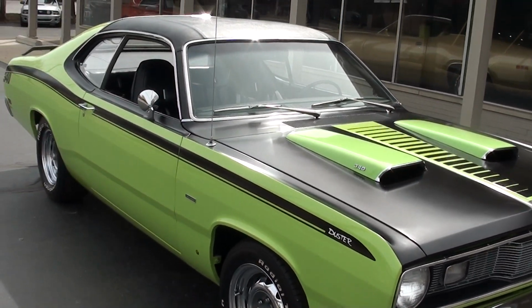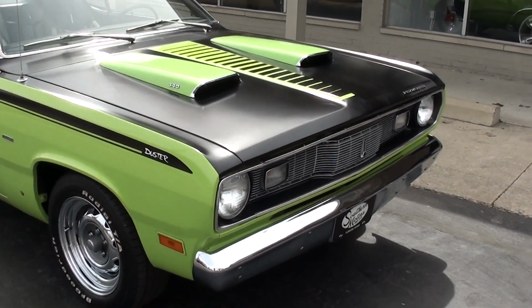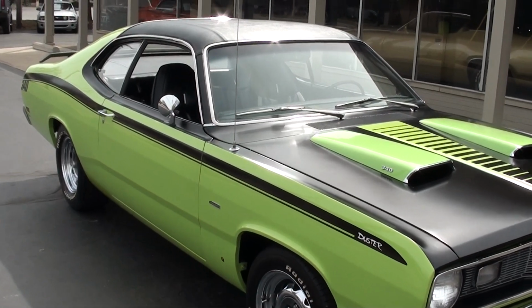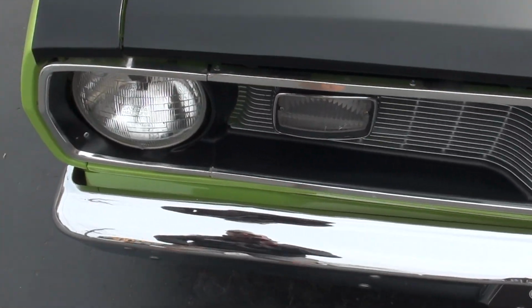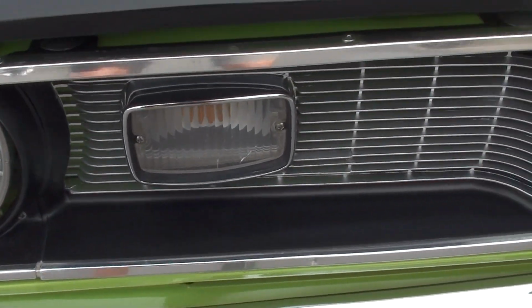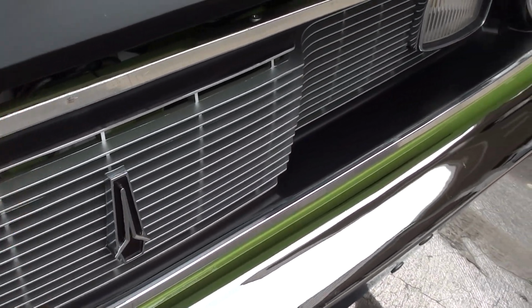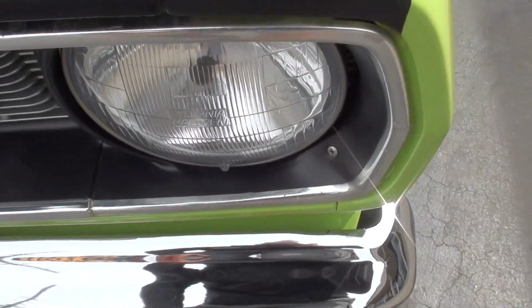Killer little car. And one thing I'll tell you, you can get in this car, turn the key, and point the direction and go. This car runs and drives excellent. Jordy was driving it earlier today, and when he came back, the first thing he said is, man, does that car drive good. Like I say, older restoration, so you can nitpick some stuff in the paint. Looks like it's got the original grille, so you can kind of pick at that a little bit. But like I say, good car.